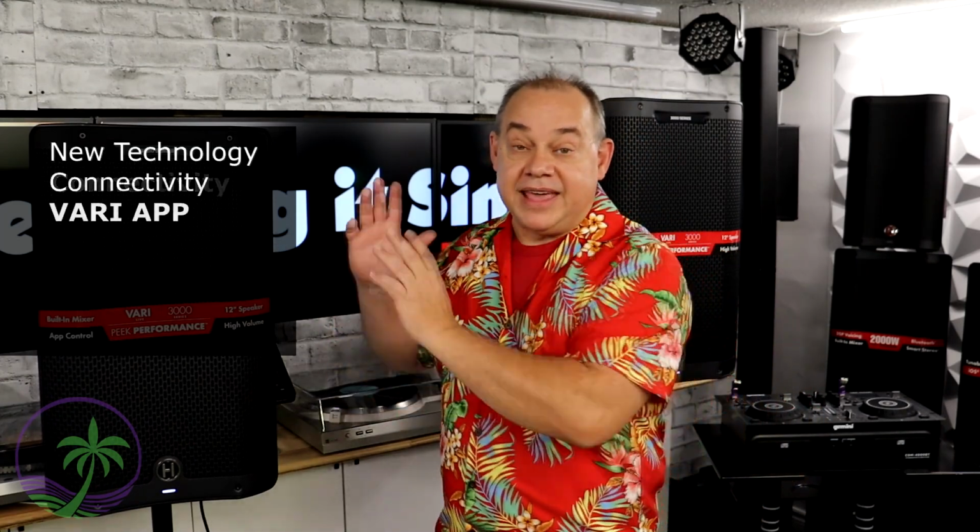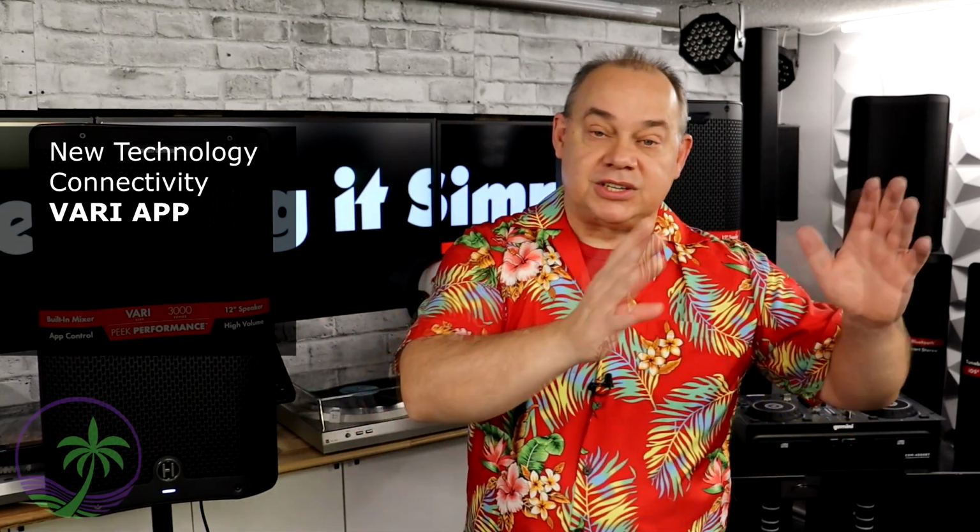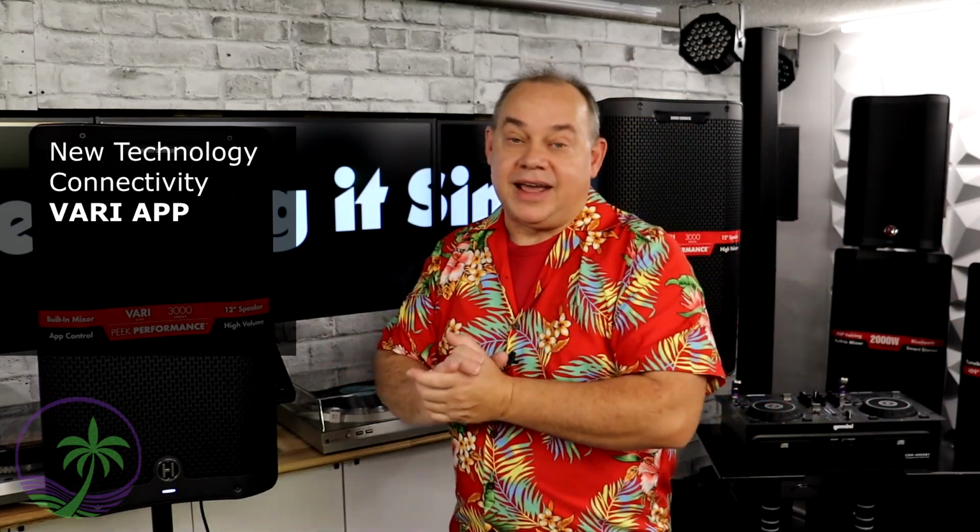We're also going to cover connectivity, how easy it is to connect your speakers and what options come in the back of this unit. We're also going to talk about the app, because this has a brand new app that they launched with the actual speaker, and it's going to be available not just on Apple, but also on Android devices, which is great because that's what I have.